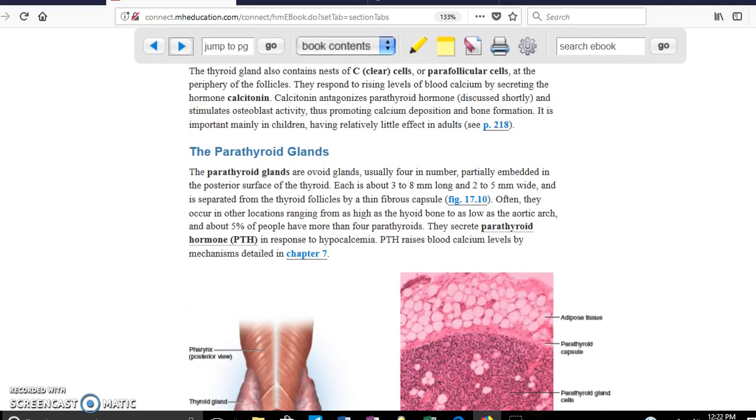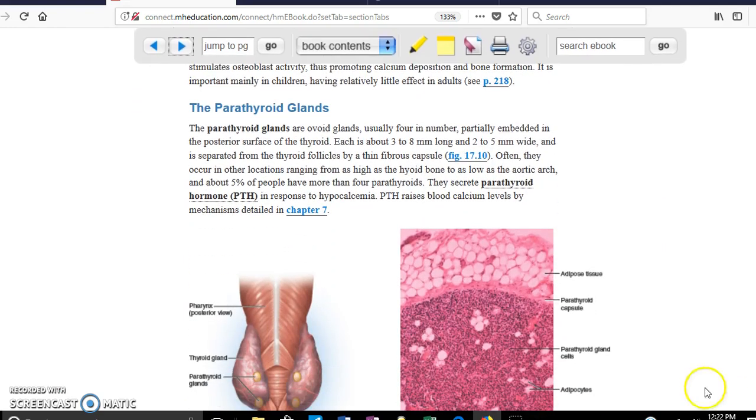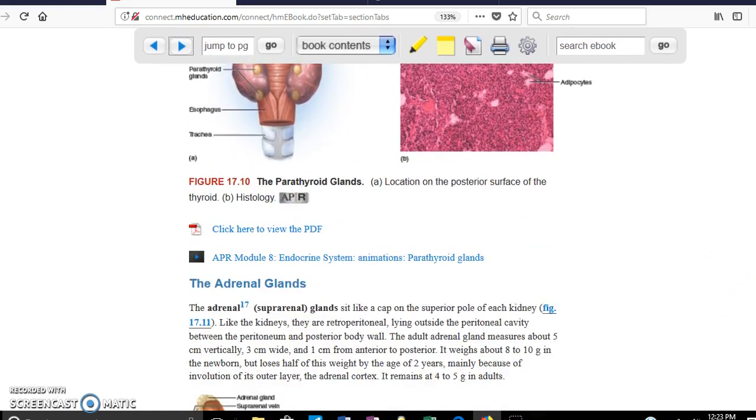The next one is the parathyroid glands. They are called para. Para means next, so that means that these glands are next to the thyroid, and as you can see here, this is your thyroid gland, and next to it you're going to find right here these four. These ones and these ones, those are going to be the parathyroid glands. They produce, as you can see right here, parathyroid hormone. The job of the parathyroid hormone is to increase the levels of calcium in blood.